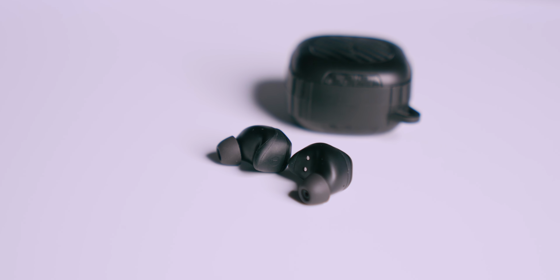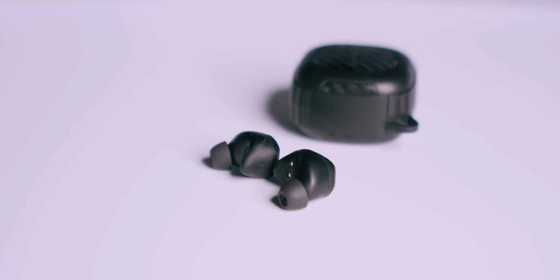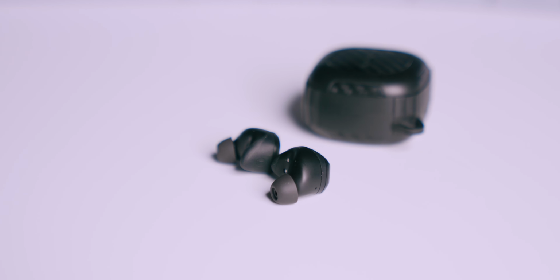I can also report to you that connecting it to your phone or whatever you're going to connect it to, laptop, iPad, tablet, whatever, it's very easy to connect these earbuds to your device.